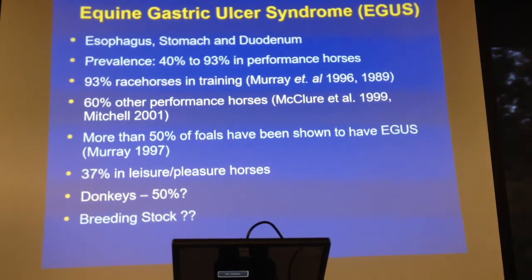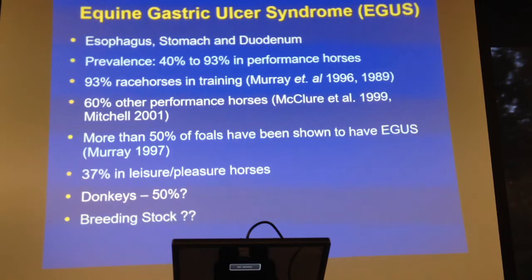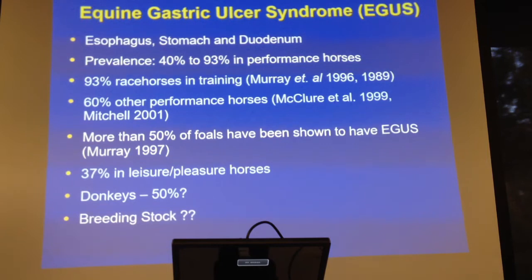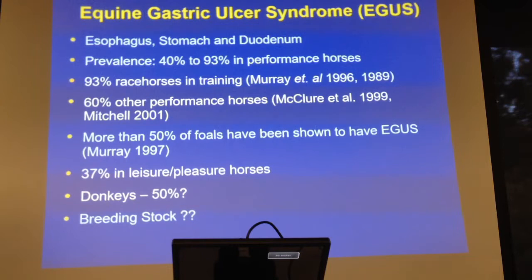Well, we get it in the esophagus, very rarely, mostly the stomach, which I've talked about, and sometimes the first part of the small intestine, the duodenum. And its prevalence, through lots of good data and surveys, is somewhere between 40 and 93% of performance horses, so that's horses that are ridden, will suffer from gastric ulcers at some time in their life. So that's not all the time, but sometime in their life we believe the prevalence can be as high as 93% down to 40%. And certainly racing horses, 93% of those will get gastric ulcers at some time in their training and racing career.